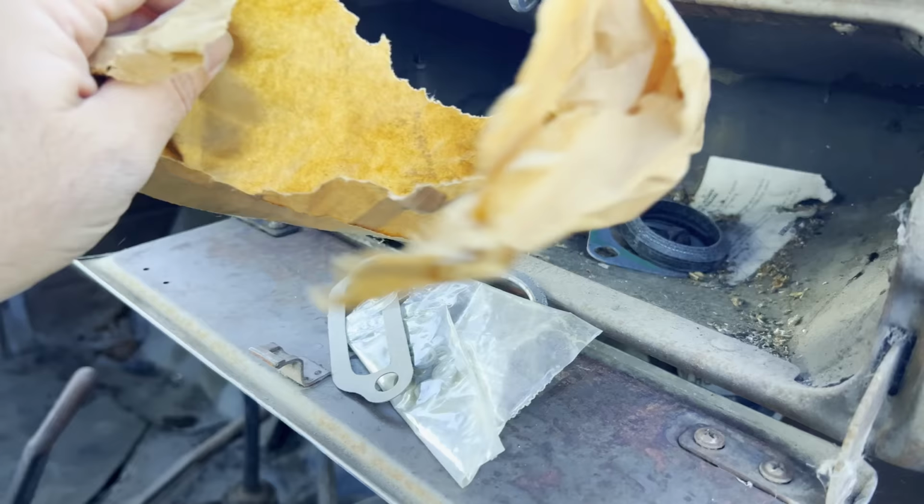Oh, there's something in this. Oh, guys, check it out, check it out, check it out. What do we got in here?